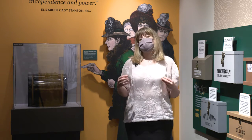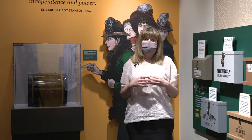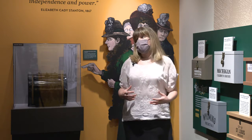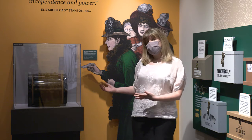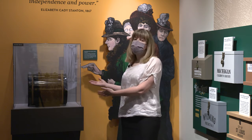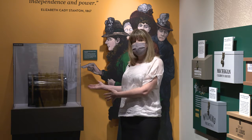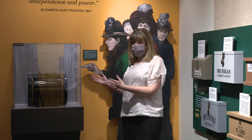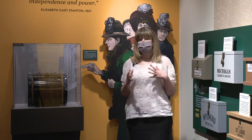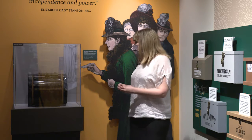The other thing that's happening is a lot of states are passing partial voting rights. So they're deciding to let women vote in local elections, for school boards, things like that. So a lot of times when these laws are being passed, they're actually requiring these locations to have a special ballot box for women. So this ballot box next to me actually was used in an election by women in the late 1800s. It actually says women's ballots on it, so it was to make sure those ballots were only being counted in the elections that women were allowed to vote in.